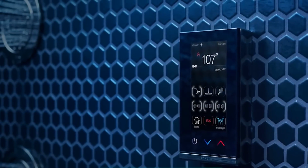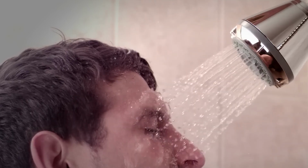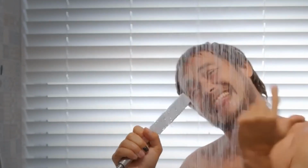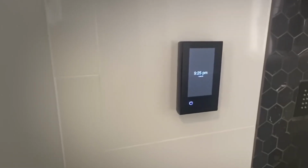Number 8. Kohler Connect. Where in your home do you feel the most peace? It's probably your shower. There really is nothing better than taking a long, warm shower while singing, thinking, or simply relaxing. But what if your showers could be even better? What if they could be smart? With the Kohler Connect, that might just be possible.